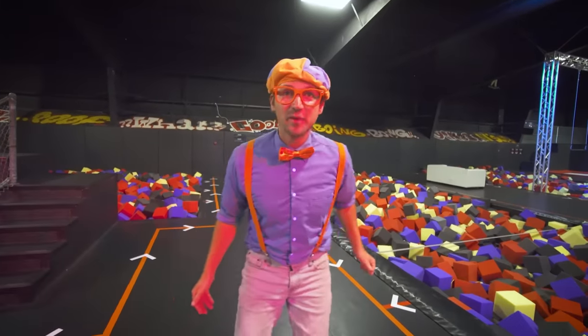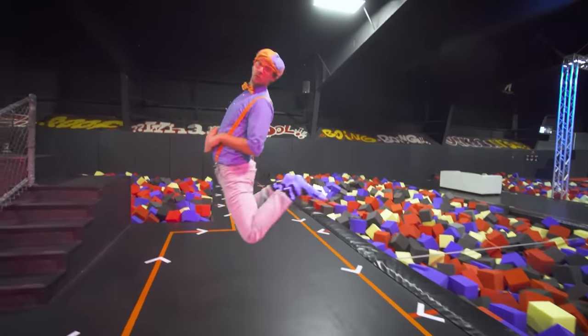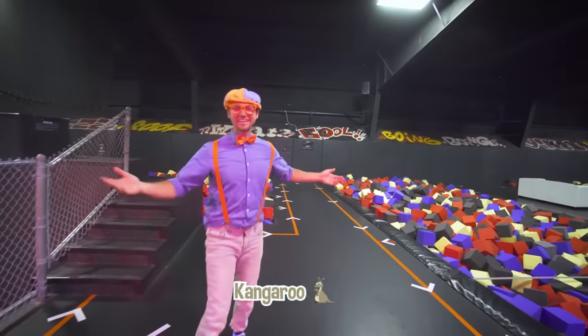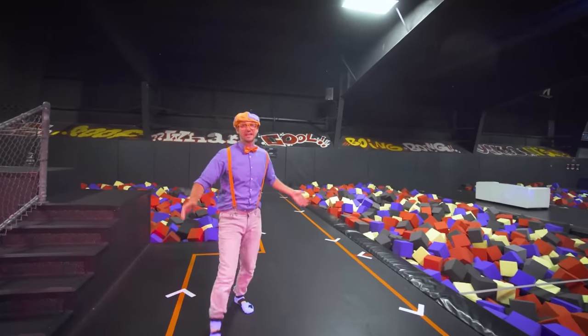I'm acting like an animal. Can you tell what animal I'm acting like? I'm acting like a kangaroo. Kangaroo starts with the letter K.